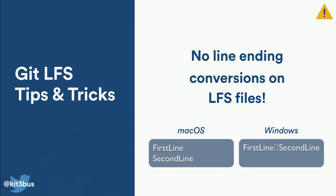As we talk about gotchas, there's one more, and that is that Git does not perform line ending conversions on LFS files. So let's say you decide to add a very large text file to your repository using Git LFS, and you add that file on the Mac, then it looks like this. You have proper line endings. And if your Windows developer looks at the file, then the line endings will be broken. So please be aware of this gotcha.